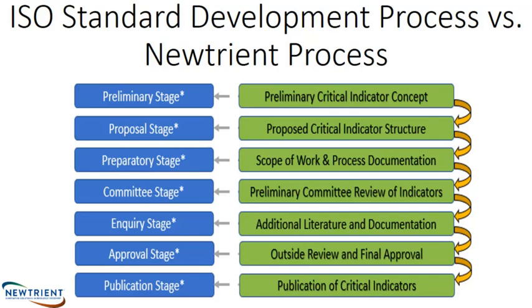So, we basically said, what are our critical indicators that we want to be looking at for manure treatment processes that farmers would like to know about? What's the structure? What's our scope of work? We need a committee, and we need to review these factors. We need to have literature and documentation. We need some outside reviewers and final approval, and then we need to get this stuff out so it's available.